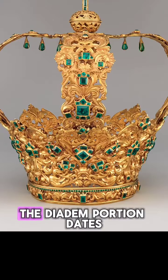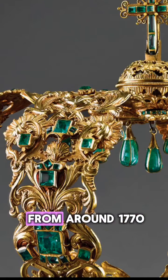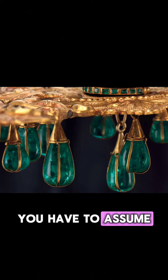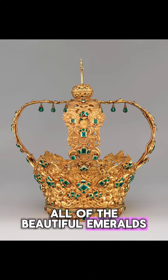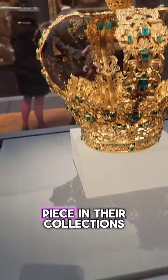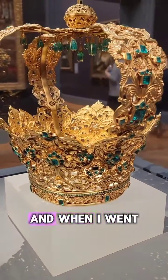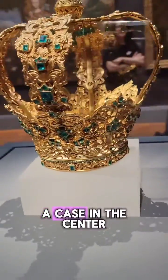The base of this crown, the diadem portion, dates to around 1660, and the arches are from around 1770. You have to assume that every single thing that went into this crown was stolen, from the gold to all of the beautiful emeralds. This is in the collection at the Metropolitan Museum of Art in New York City, and it's a new piece in their collections. It's held in the American wing, and when I went for a visit in January, I was kind of taken aback to walk into a room and find this in a case in the center.